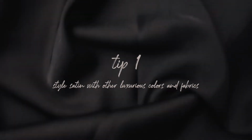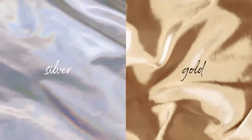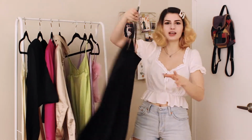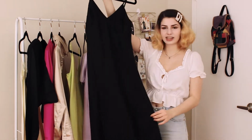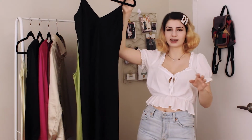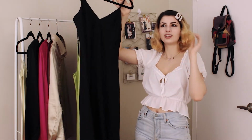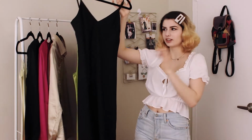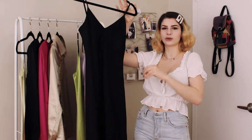So let's begin! My first tip is to style satin with other luxurious colors such as gold and silver, and fabrics such as velvet and fur. So for the first outfit, we have this simple black midi dress. It's very casual, but it has a slit that makes it a little sexier. This dress kind of reminds me of that Instagram streetwear aesthetic where the models wear very simple outfits and they style all neutral colors, but it still comes out looking super glamorous, so that's kind of the look I wanted to go with.